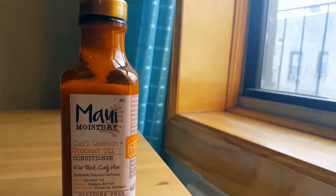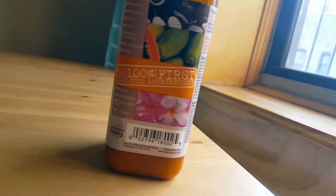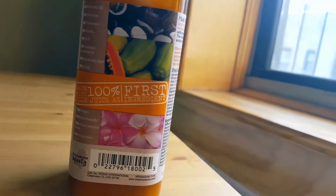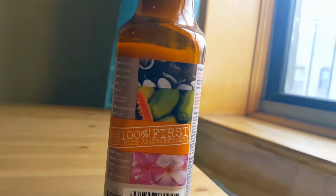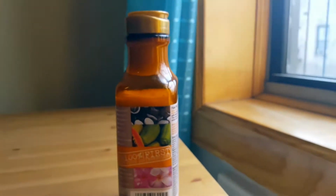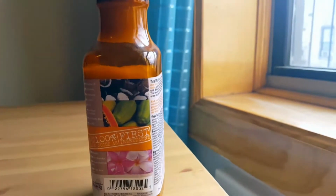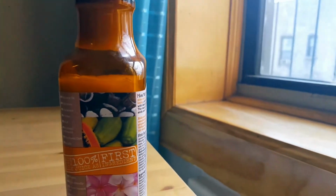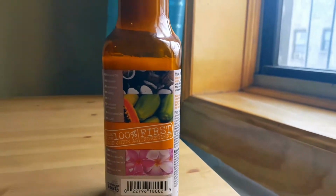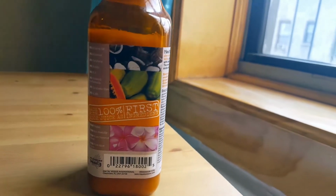And it is made with 100% aloe vera as the first ingredient, which is really important for you health gurus out there. My friend actually recommended this product to me. She also has very curly hair, and she's very into the curly girl movement. And I use it every time I shower. I hardly ever shampoo. Something called co-washing is what I do. So that's basically what I do. I just wash my hair with this conditioner.